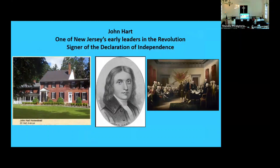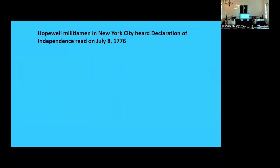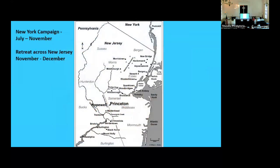Back here in Hopewell, around that time, lived John Hart. And John Hart, of course, was in Philadelphia working on the Declaration of Independence. And that got signed, passed on July 2nd and signed on July 4th. And that document that John Hart helped make was read in New York City on July the 8th. And many of those men, like Job Houghton, those 5-month full-time militiamen, that's where they heard the Declaration of Independence read, right in New York City. And then they were witness to, and perhaps participated in, pulling down the statue of King George III. So they're right in the middle of it. They're right in the middle of a campaign that starts with the Battle of Long Island, the Battle of Harlem Heights, the Battle of White Plains. There were Hopewell 5-month militia guys at all of those battles. Okay?